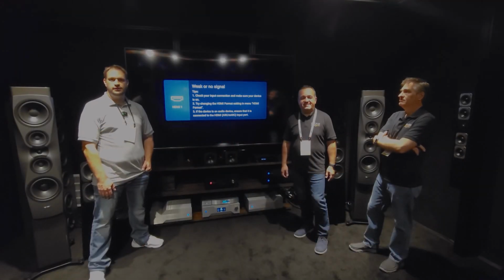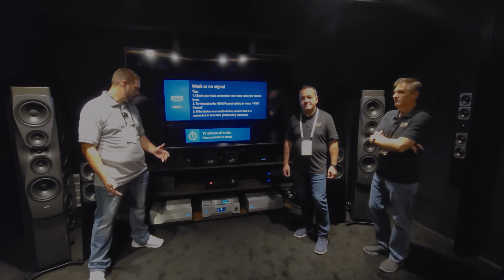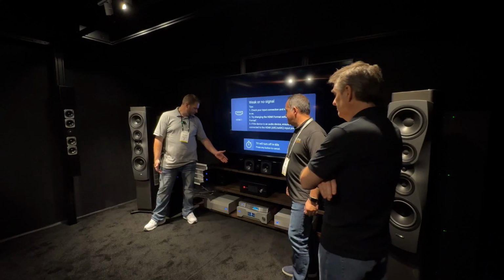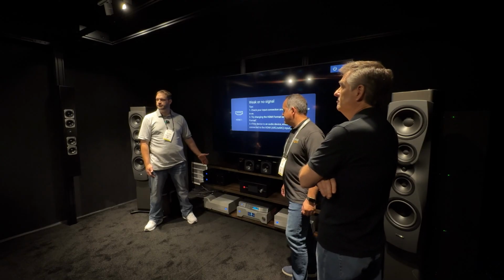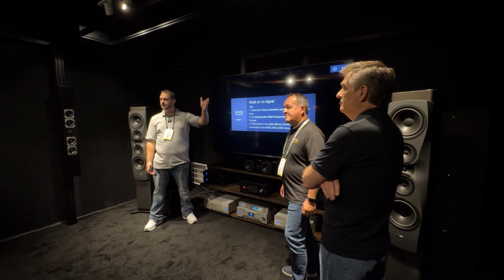Okay, so for Cedia 2024, we brought out 2 systems, a 9.10.6 home theater based around our Act 4 processor at the heart of it, 4 M8 amplifiers, each running with every channel bridged to give nearly 4-digit power to every speaker in the configuration. We have our overheads getting that power, our 9 bed channels, all of it.